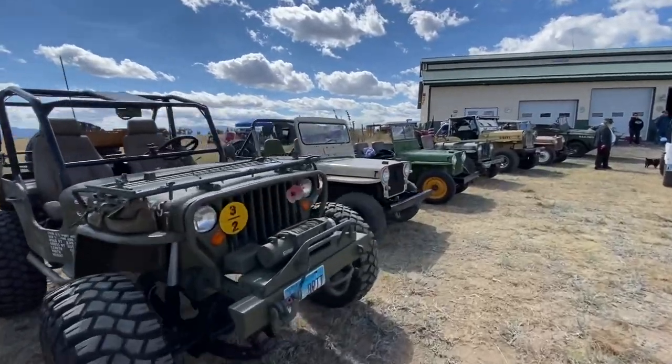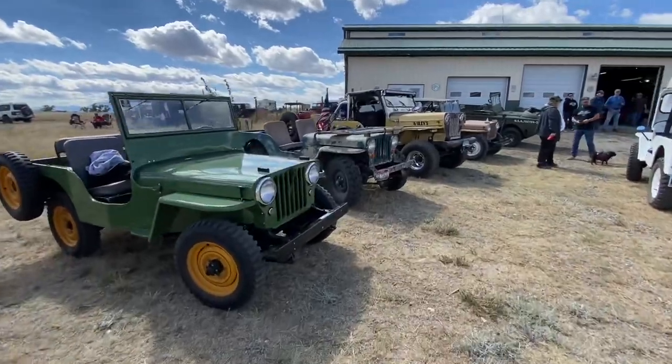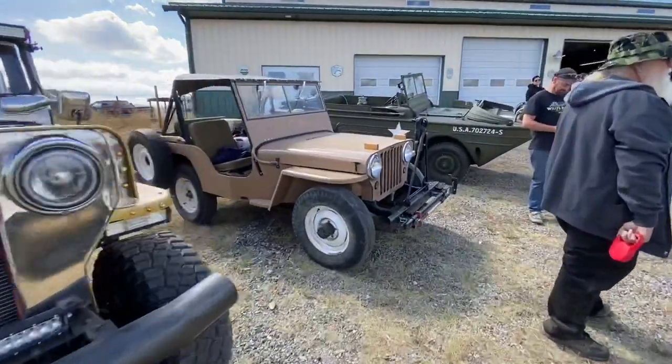We began to introduce ourselves to each other and talk flat fender Jeeps. We all had so much in common that I felt that we had known each other for years, even though we had just met. Soon everyone was checked in and accounted for.